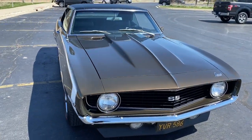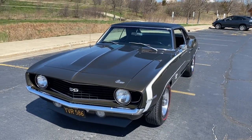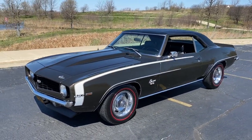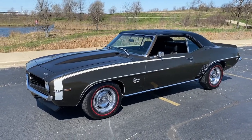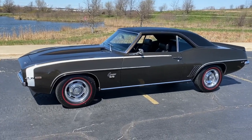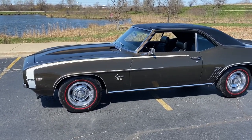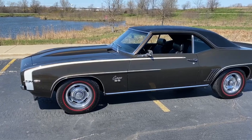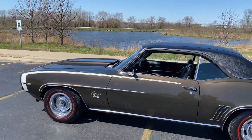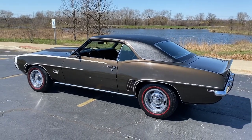So this car was delivered to Luby Chevrolet in Forest Hills, New York, where it was bought by Berger Chevrolet in Michigan, and they converted the car into this setup with the 427 cubic inch 512 coated block. It is stamped as a 3963512, date coded for 1969. So this is the correct motor for the Copos.